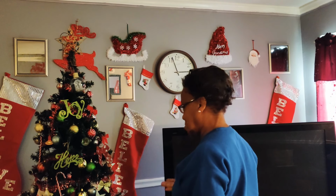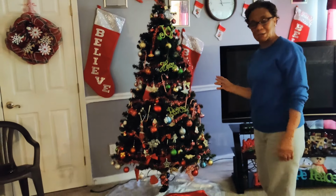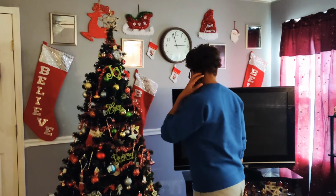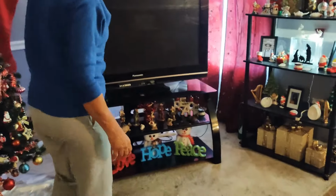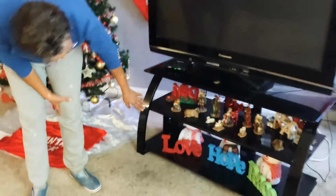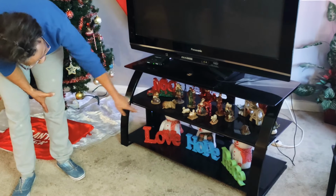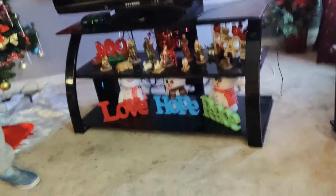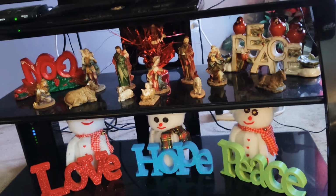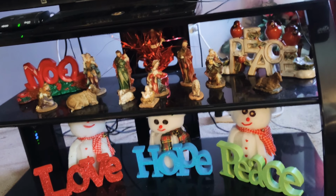Now, I think y'all seen the Christmas tree up already. And no, I didn't get stuck up on the tree this year like I did last year. So, I did that. And up under the TV stand, I had my little snow ladies with the love, hope, and peace. And my little, what you call them things? Nativity. Nativities.